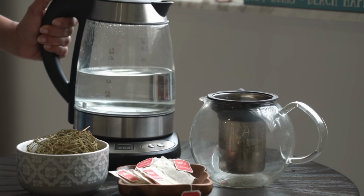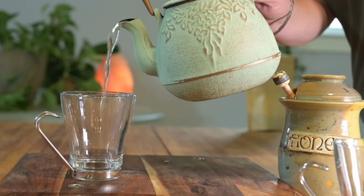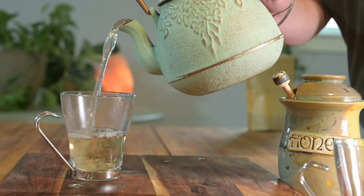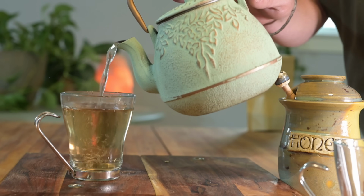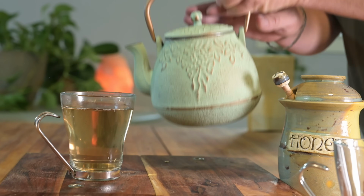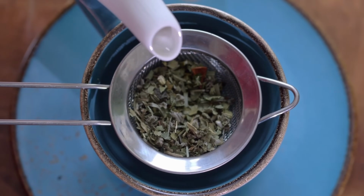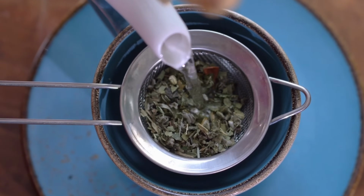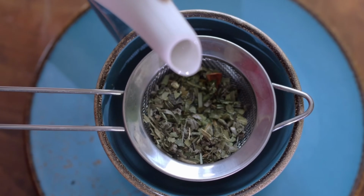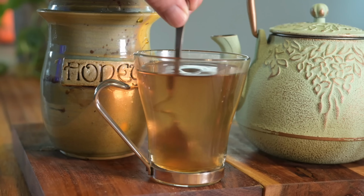Ingredients: 1 tablespoon of dry Buchu leaves, 1 tablespoon of fresh mint leaves, 400 ml of boiling water, 1 small spoon of honey. Instructions: in 400 ml of boiling water, add 1 small spoonful of dry leaves of the Buchu plant and add 1 small spoon of mint tea.